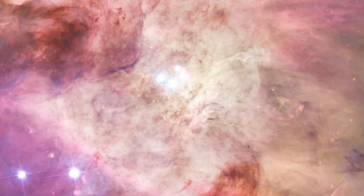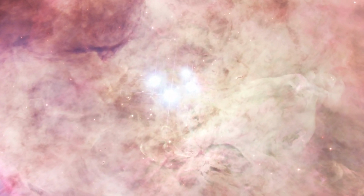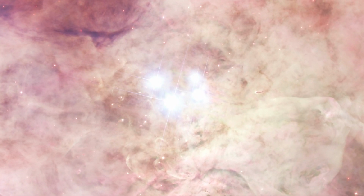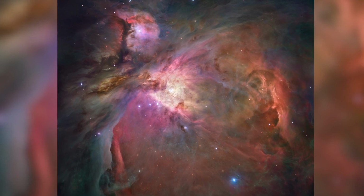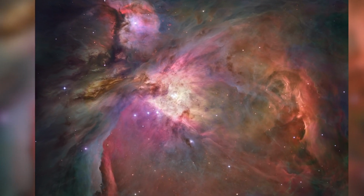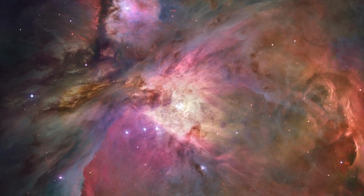Its bright central region is the home of 4 massive young stars that shape the nebula. These 4 hefty stars are called the trapezium because they are arranged in a trapezoidal pattern. Ultraviolet light unleashed by these stars is carving a cavity in the nebula and disrupting the growth of hundreds of smaller stars. This stunning Hubble image offers the sharpest view of the Orion Nebula ever obtained.